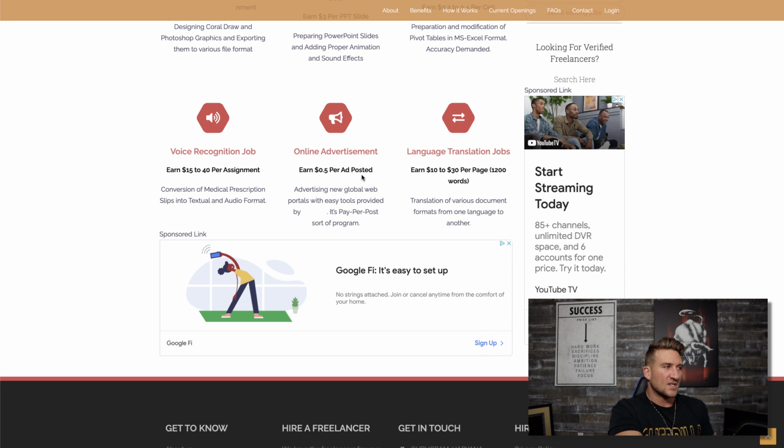You can do online advertisement. They'll pay you 50 cents per ad posted. Advertising new global web portals with easy tools provided is a pay per post sort of program. So they'll provide you the tools, and you'll be able to just post the ads. So you'll probably create the ad copy, which would be the text that is in the ad, and then maybe the image or the ad creative. Again, they give you the tools. You can do that, 50 cents per ad posted. Doesn't seem like it's going to pay as much, but if you do multiple ads, it can add up.